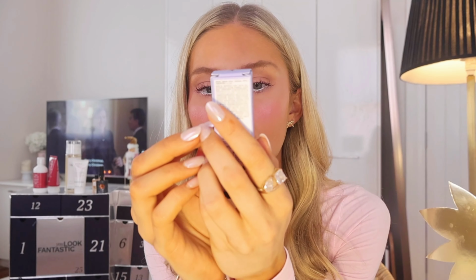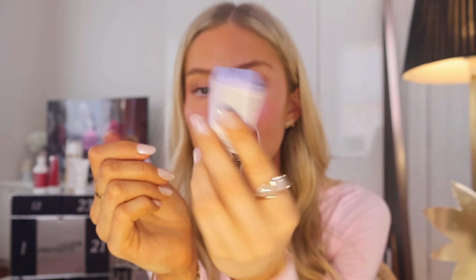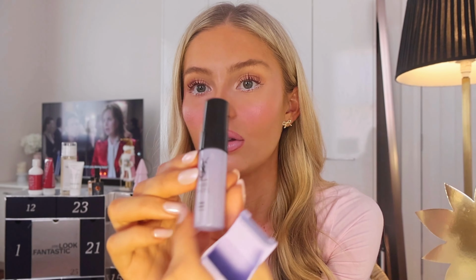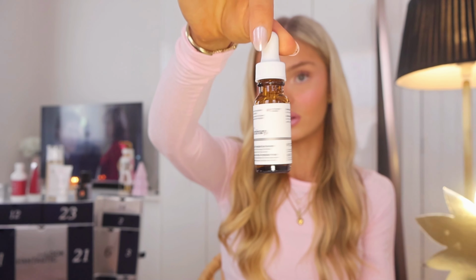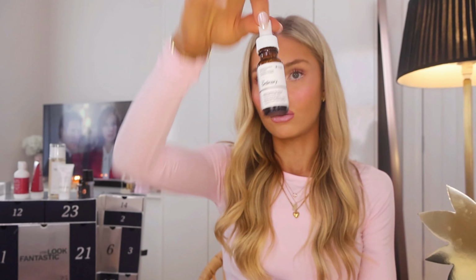YSL day four. Cure shots. What is this? Hyaluronic acid. It's a serum. A hyaluronic acid serum. Cute. Day four. Look Fantastic. An Ordinary serum. Ordinary multi-peptide eye serum. Oh my gosh, that's like a full-size bottle as well. That's gonna go a long way.